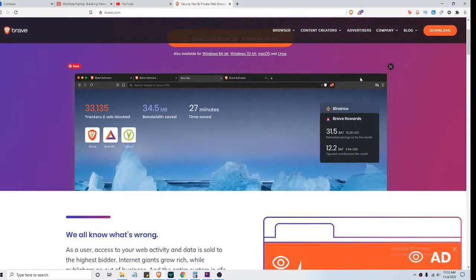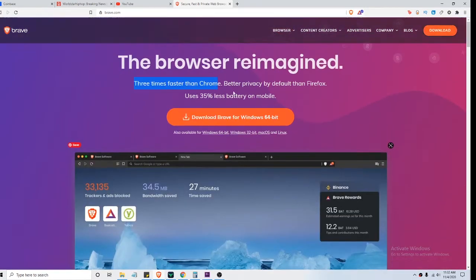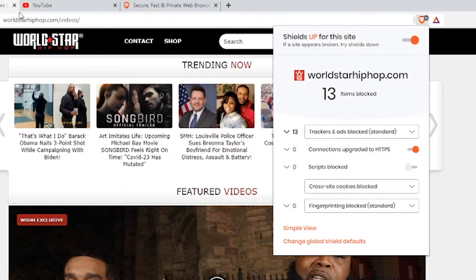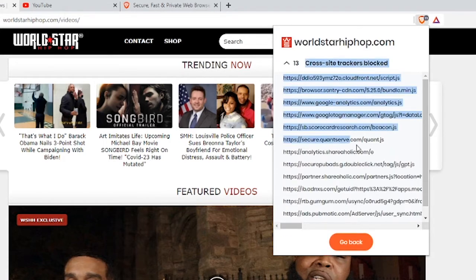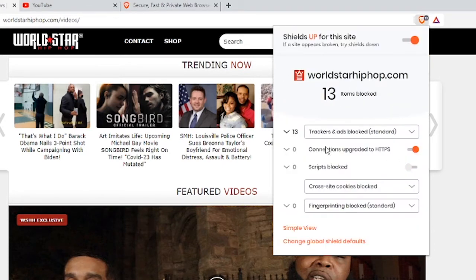So basically it is a browser. It's 3 times faster than Chrome, which is true. You get added layers of security. So this is actually blocking, I'll go on a website like World Star Hip Hop with a ton of ads and trackers, and this website is actually blocking all these trackers and advertisers from getting your data. So just for that reason alone, this browser is completely worth it.